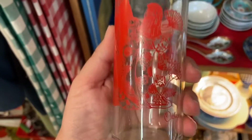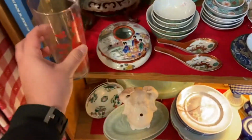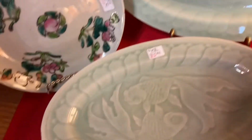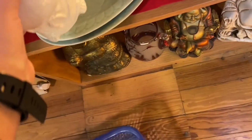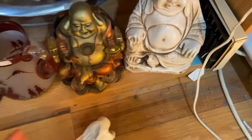All right, let's see. I love highball glasses or Tom Collins glasses. That was Orchids of Hawaii. I don't have that one yet. I liked those fish. I thought those were really well done, but kind of expensive. Oh, Benihana. I do collect them, but I don't need them. I need to get rid of some.